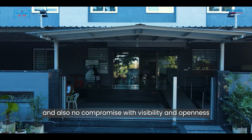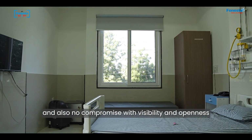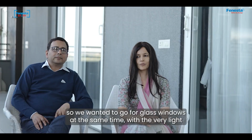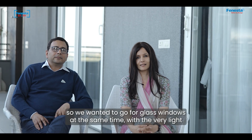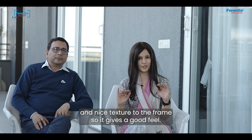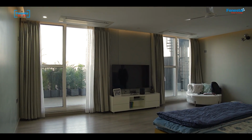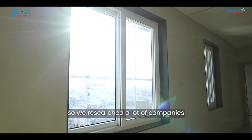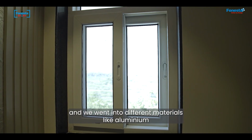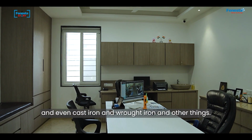And at the same time, visibility and the openness of a building should not be compromised. So we wanted to go in for glass windows, with a very light and nice texture to the frames and all, so that it gives a good feel. So we researched a lot of companies. हम लोगों ने बहुत सारे brands देखे and we went into different materials like aluminium and even cast iron and wrought iron and other things.